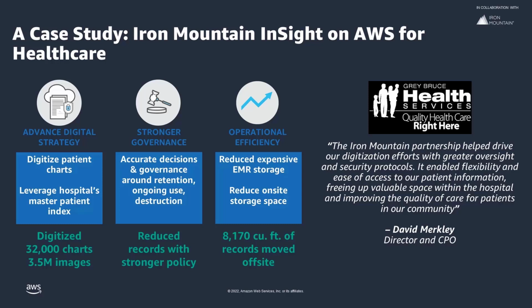Information lifecycle management practices are a key differentiator with Iron Mountain services, which Grey Bruce took complete advantage of using Iron Mountain Smart Sort. This service included a compare of the patient chart data that was sent off-site to the hospital's master patient index and records retention schedule. This validated which records were prioritized to be digitized to the cloud, which records would be stored offsite and accessed digitally on demand, and which records we could securely destroy with Iron Mountain Secure Document Destruction.